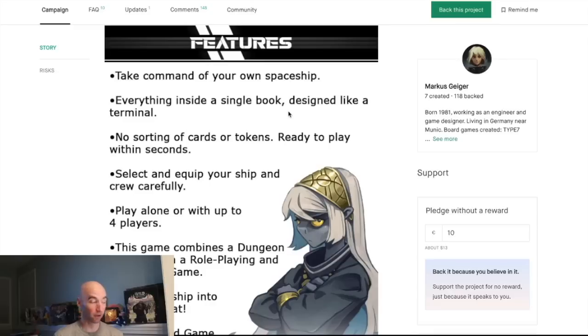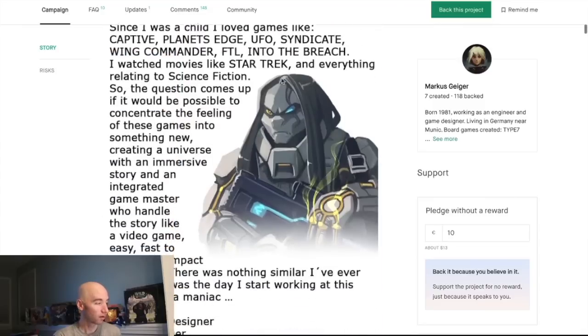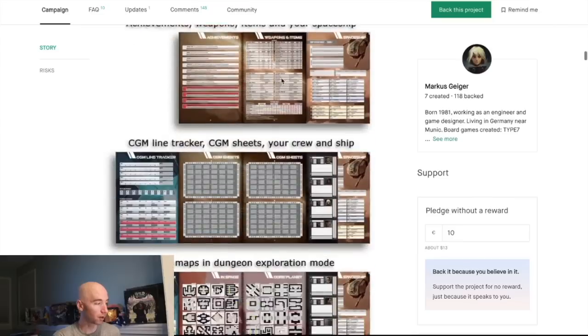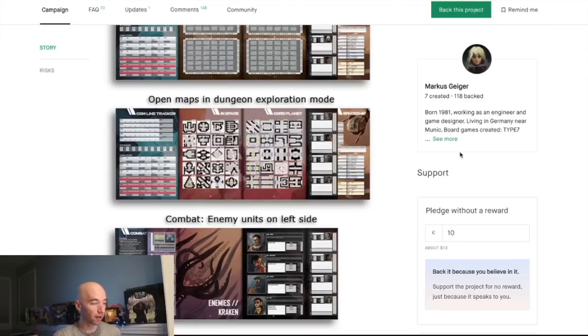Setup is going to be very straightforward, and you're just going out and doing the story, and it's permanent achievements, and it's a roguelike game, so you get the explorative style of things as much as or as little as you want. It's coming in a couple languages. They talk about the worlds and what you're going to be getting inside the book, the trackers and the combat and all of that, the dungeons, how they're going to be different and how you're interacting there.